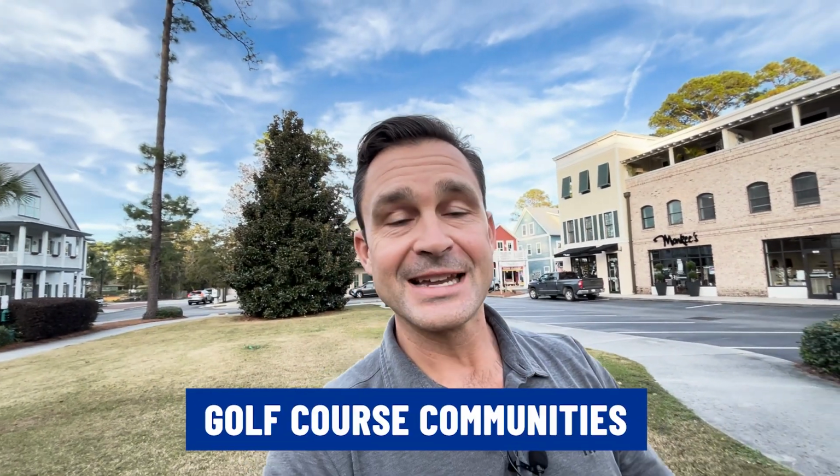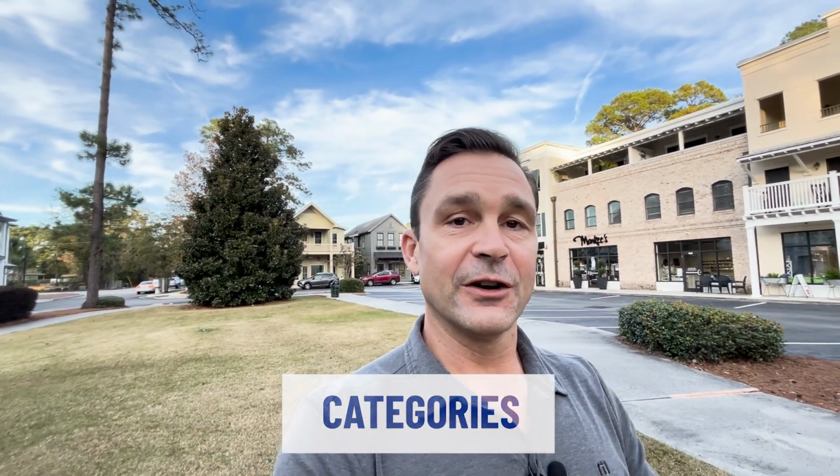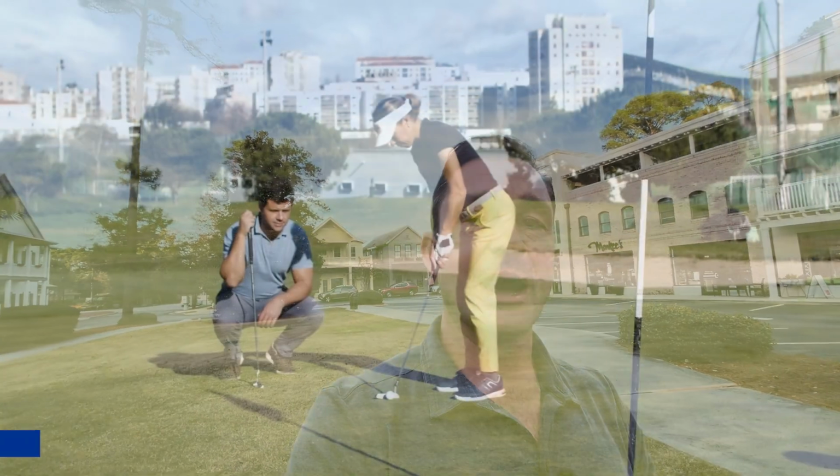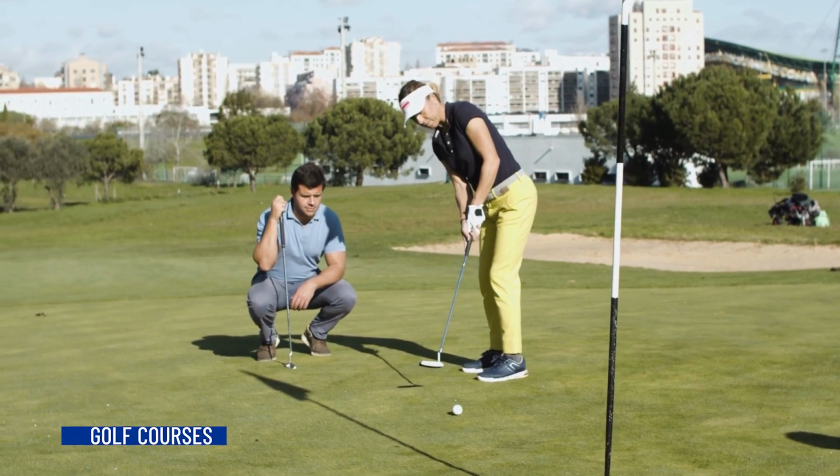Today, we're talking about golf, and more specifically, golf course communities here in Bluffton, South Carolina. And we're gonna break them down into 3 categories. The first category is what I would refer to as public golf courses. So there's a golf course in the community, but anybody and everybody can play there.